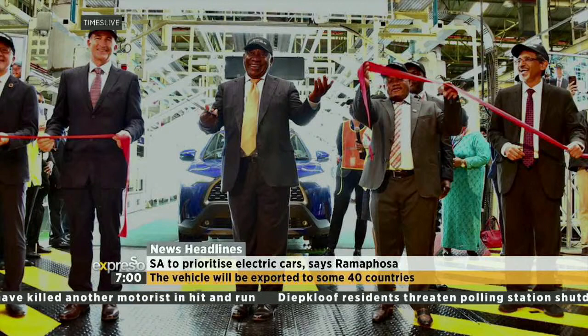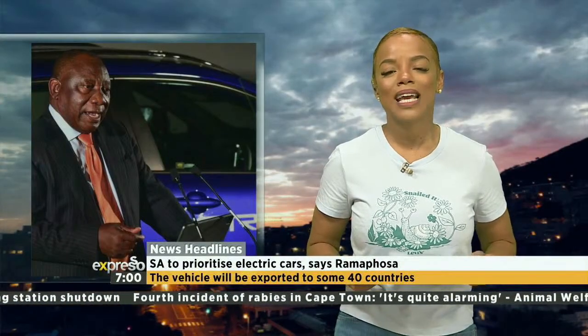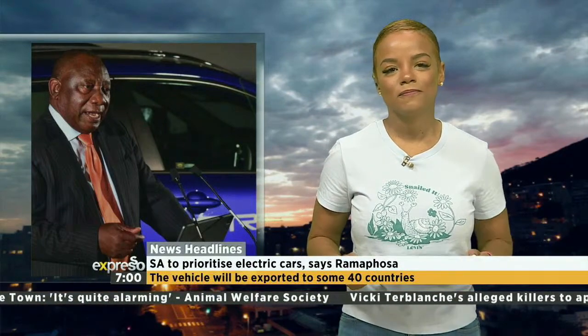Toyota is investing 2.6 billion rand in the production of the Cross Hybrid, the first time a hybrid vehicle will be manufactured commercially in South Africa. The vehicle will be exported to some 40 countries.